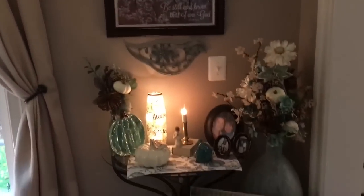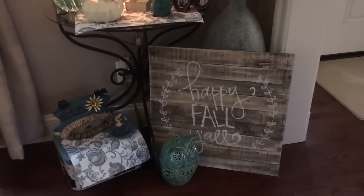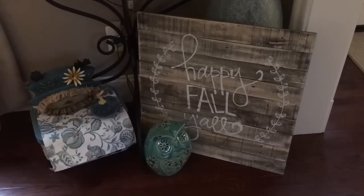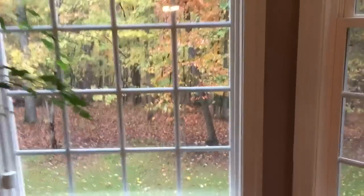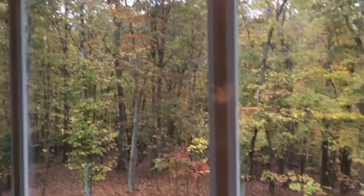You guys saw this last week. But there's that Happy Fall Y'all sign I was talking about a little while ago. I'd forgotten that, and thank goodness I'd found it by the collab, home tour collab. But I was walking out in the garage and went, oh, well, you dum-dum, you forgot that. Check out the trees out our side yard. It is fall, you all, for sure.